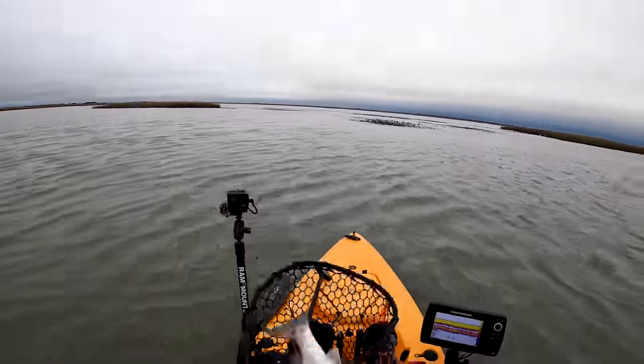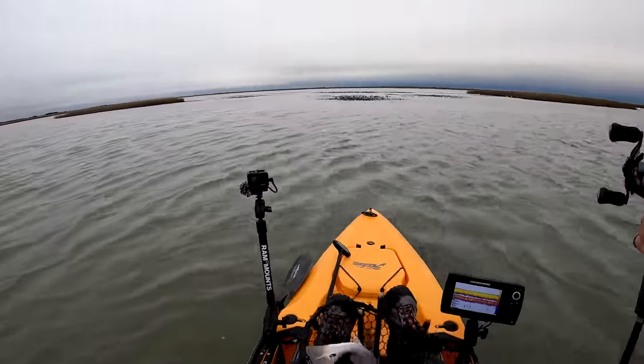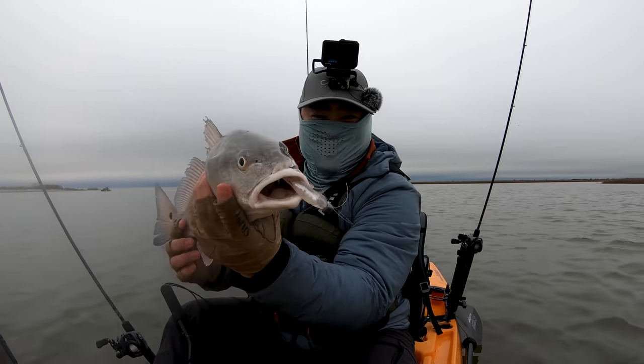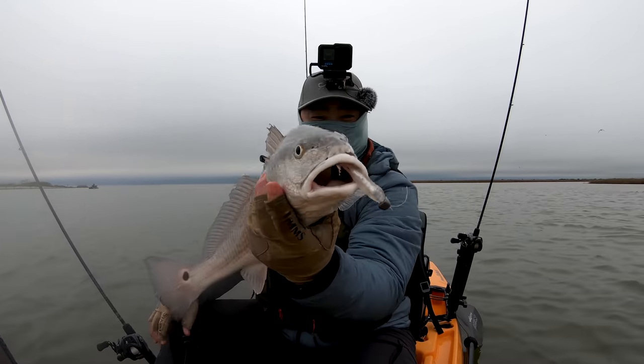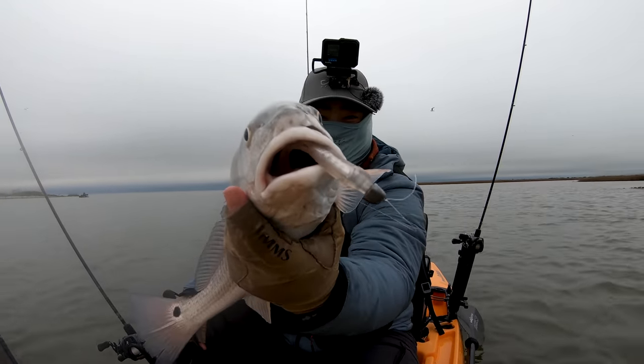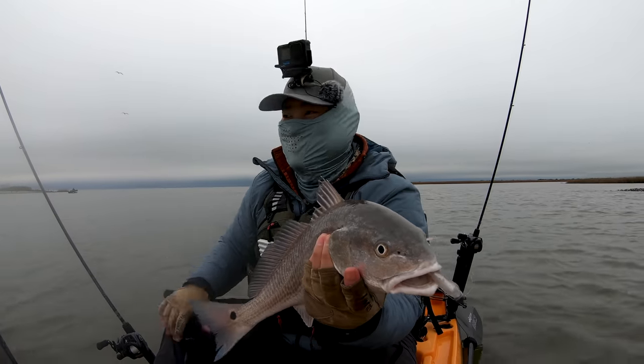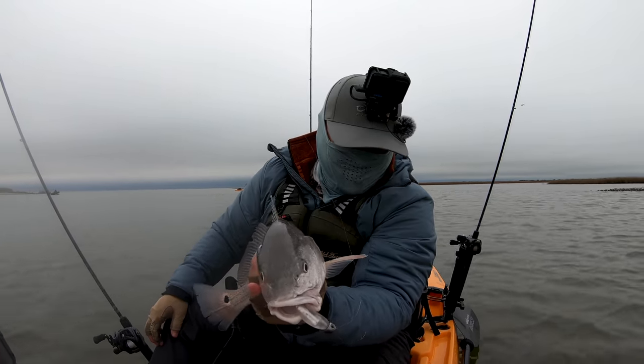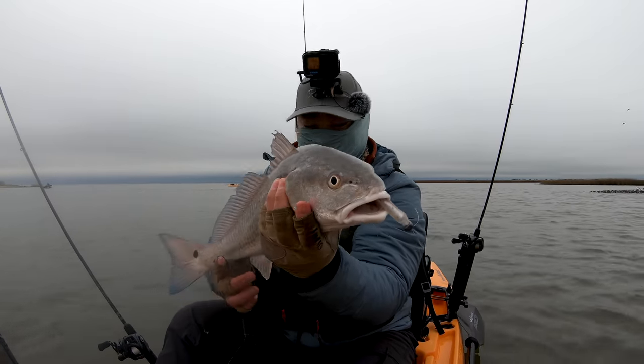First keeper today. He's gonna be a lower end slot, but nonetheless a keeper. Would you look at that, ladies and gentlemen? New spot, working out really good. Got a pale redfish. You see him, the Shimmer Swimmer in his mouth. As I told you, this lure is money for wintertime. When you put that nasty juice, the Pro-Cure, which I showed to you earlier, it is money.